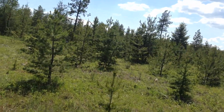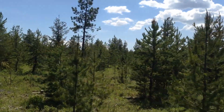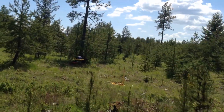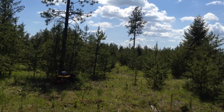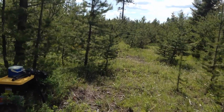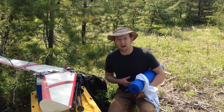Welcome to the new Wylie property. We are still needing to close on the property, so I'm not doing anything that is permanent. All the stakes I put in, all the tarps I lay down, all that is temporary and can be pulled up again. I'm gonna pull the tarps up today when I'm done. All right, so here's our home base for the next couple hours.